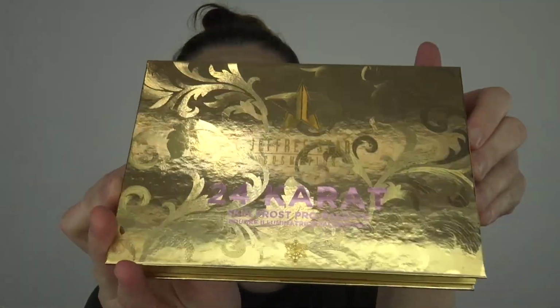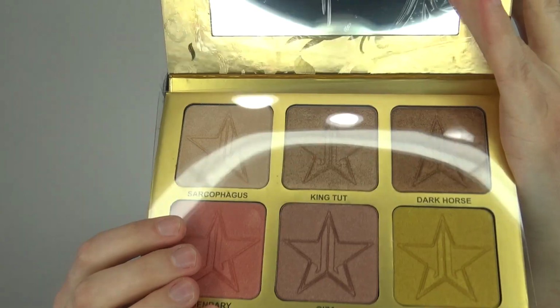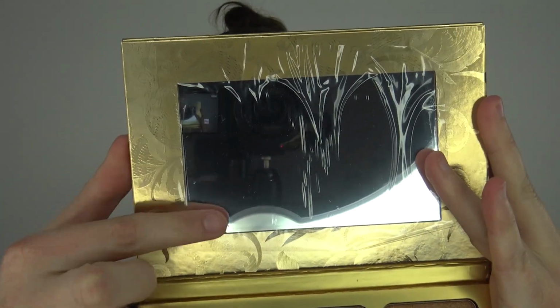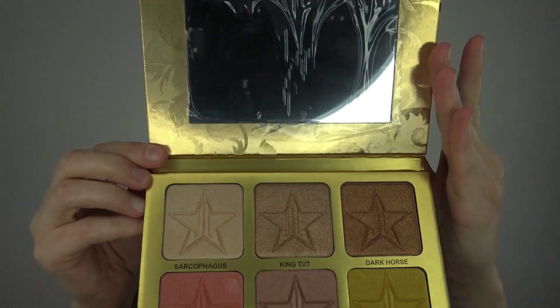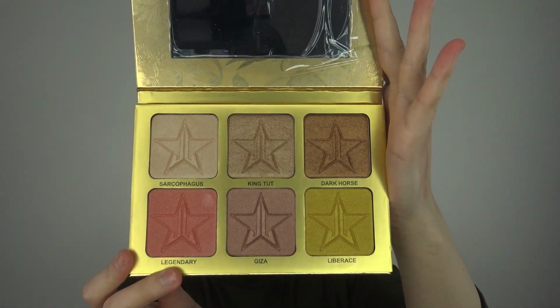So here it is. When we open it up, it has the clear wrap on it. There is a clear wrap over the mirror, so everything stays nice and safe. And here are the highlighters.